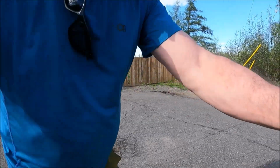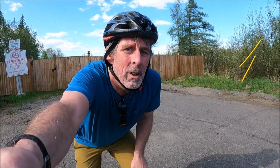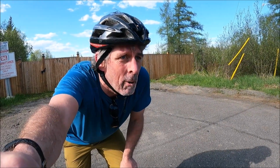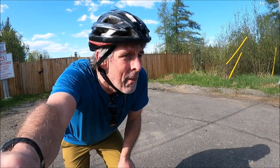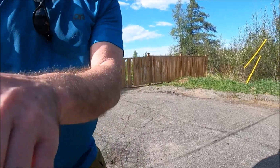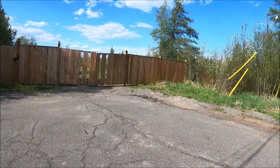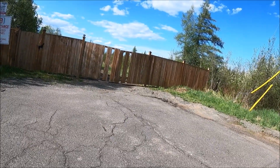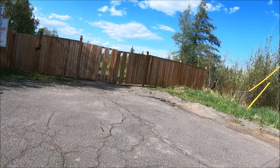Let me get in front of the camera here. That's good to know for next time, because I'm thinking I might come in here and use the Burley trailer, the Coho XC, haul the gear in, and it won't be a pain in the butt getting it around. Anyways, I'm going to turn off the camera. The rest of the ride is all on pavement. Not going to bother recording any of that. I'm going to get home and start putting this video together for you fine people.